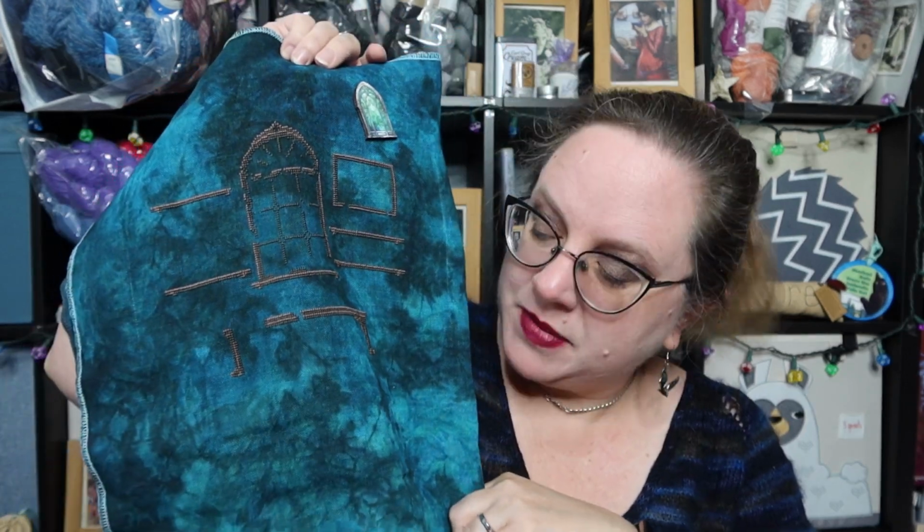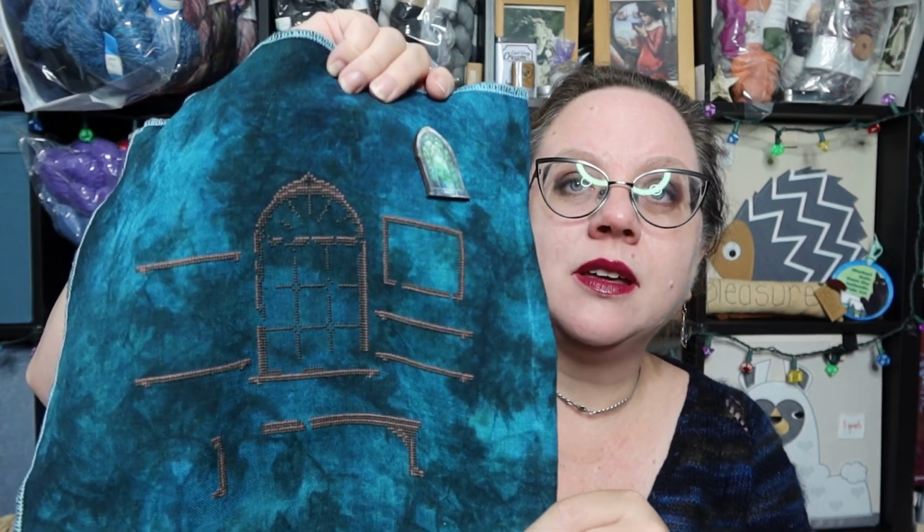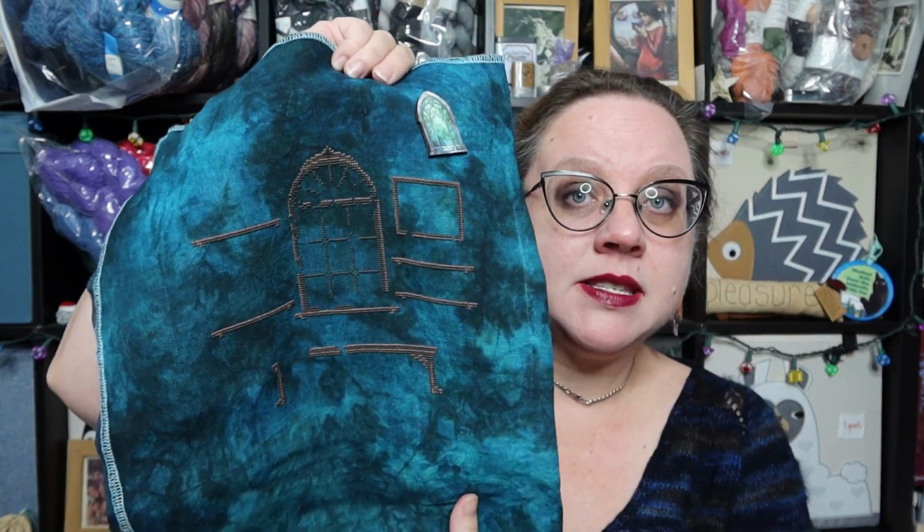So there is the frame. It is not quite, as everybody says, that stark of a modeling in real life. But oh my gosh, it's so good. So I have obviously a picture frame, I have a window, I have some shelves. I think this might be a fireplace, not sure. That's as big as the piece is.